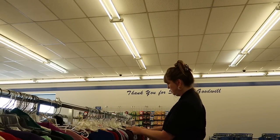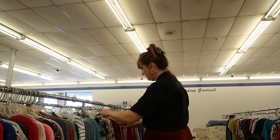There's still a ton left. I don't know if I'm sticking to my list very well, but I think that's fine. I think the list was just an idea, but the store is telling me what I want. But I do wanna hustle because I'm gonna try to get to one other Goodwill today. So we're gonna speed around the last of these women's tops. Wish it was short sleeve too.